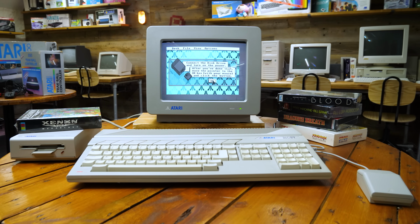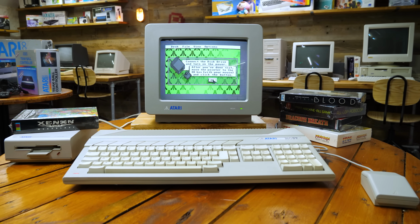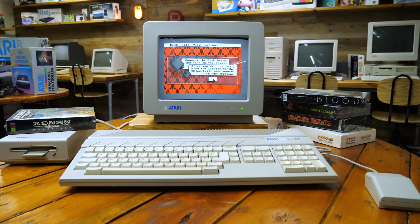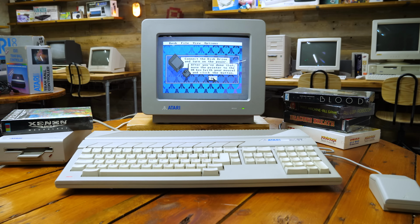Now, I have to be honest, Reese, this is the first time I've seen this model in my life in person. Where do we even begin with this? What is the 260 ST? Yeah, so the 260 ST is quite an interesting Atari ST model.